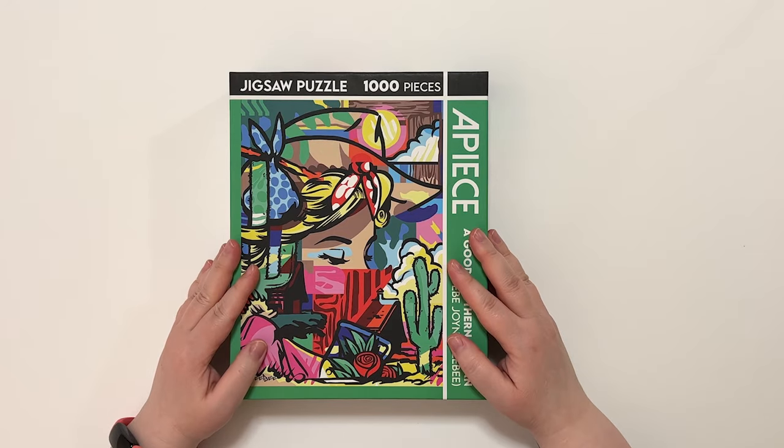And yeah, I don't know how tricky it's going to be. It's got a lot of very bright sections, so I'm thinking it's going to be maybe easy to sort, but yeah, I don't know. But definitely really looking forward to it. So I think without further ado, let's go unbox it and have a look at the pieces, and then of course put it together. Let's take a look at the packaging.